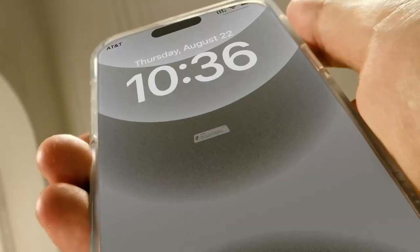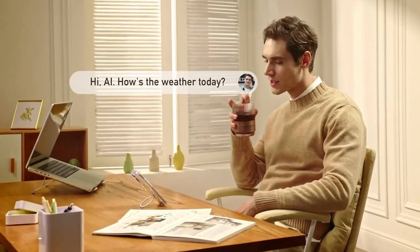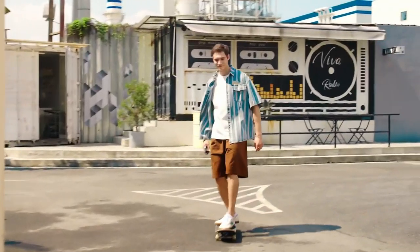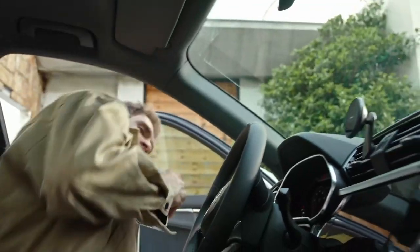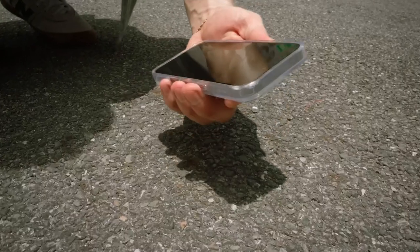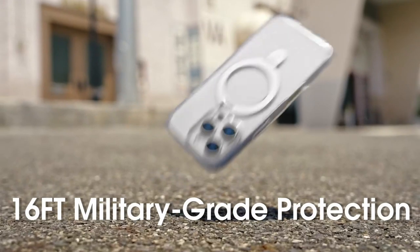But that's not all. This case is equipped with ultra-magnetic capabilities, featuring a unique 48-piece N52 magnets ring structure that doubles the attachment strength of typical MagSafe accessories. Expect fast and safe 25W wireless charging with almost zero power loss, perfect for those who are always on the go. The innovative invisible stand is another game-changer, allowing effortless viewing in both portrait and landscape modes. Adjust it anywhere from 40° to 120° to enjoy your favorite shows without any hassle.